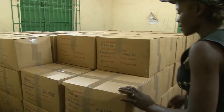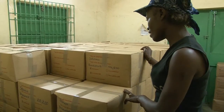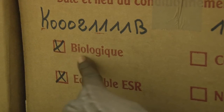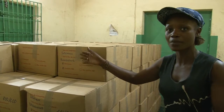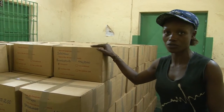Now we're arriving in the finished product storeroom. Everything you can see here is ready to send to France. Look at the boxes. You can see the name of the company and information about the butter. Our butter is organic and free trade because we buy the nuts at the right price, and the butter is sold at a price which provides a decent income to all the people involved in the supply chain.